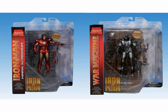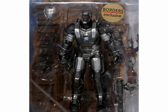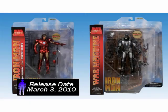Check out these packaged shots of the upcoming Marvel Select versions of Iron Man and War Machine from Iron Man 2. Iron Man's Mark IV armor will be a Borders exclusive, along with this version of War Machine. These should go on sale March 3rd.